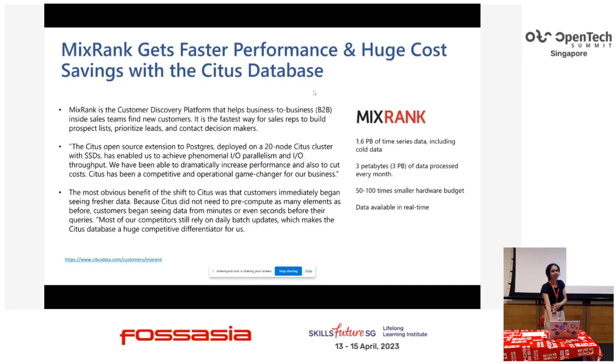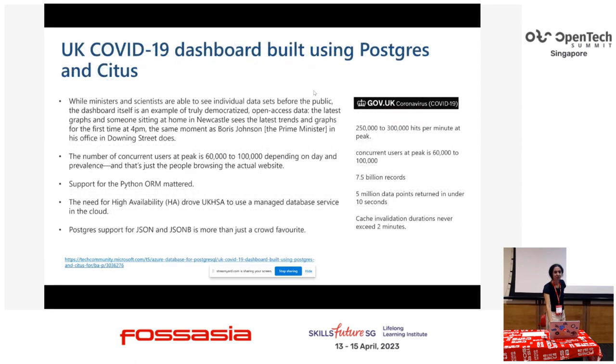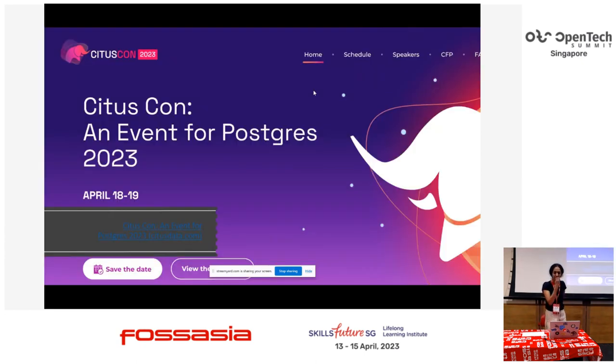And just to close off today's session in the interest of time, some of our large customers, for example, on open source Citus have about petabytes of data sitting. There have been situations where we have a huge number of workloads, like concurrent users, 60,000 to 100,000 users, something that Citus scales. There is a Citus Con, which is coming up this week, actually, April 18th and 19th.